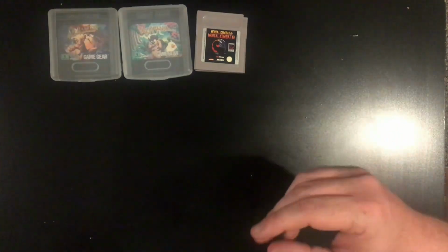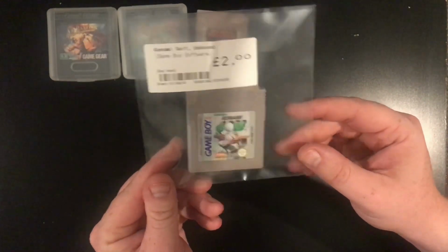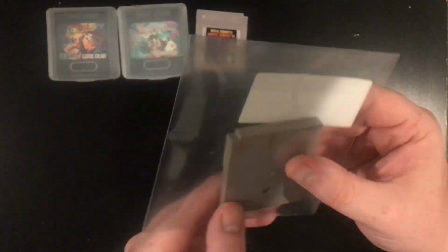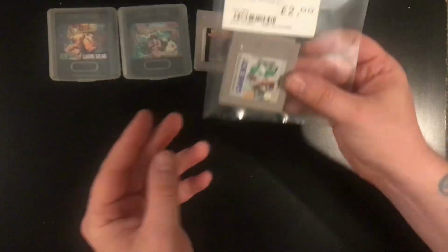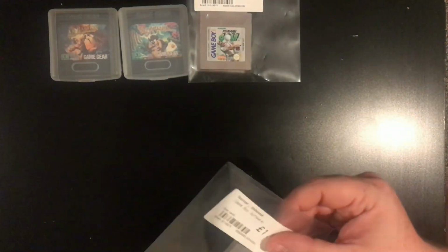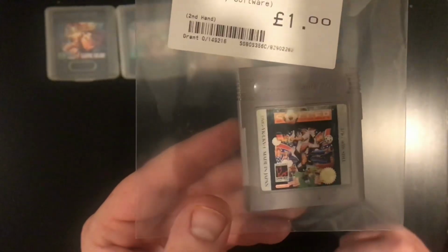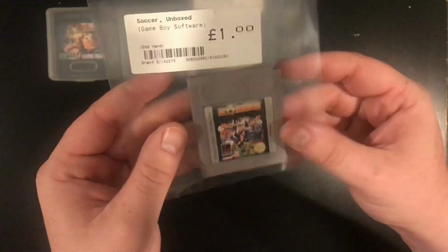The next one is a golf game for the Game Boy. We all love Mario Golf, and I'm sure this is not as good, but for £2 I was going to pick it up. There is discoloration to the back, but oh well, you can't see that once it's plugged in. Like I say, these are just shelf fillers to add to the collection. And finally, on the Game Boy games is Soccer. Again, it's £1, but there is some wear to the top of the label. Not too bothered about it, but the cartridge itself is in okay condition.